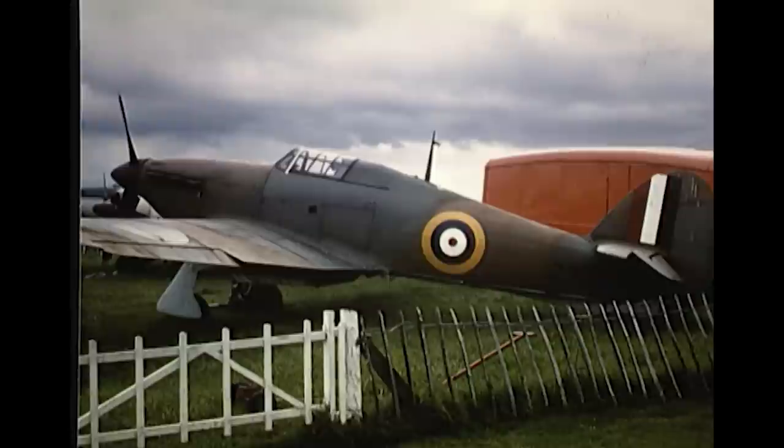Yeah, shame they're outside. The Hurricane remained at Old Warden until 1967, when all Second World War aircraft that could be made serviceable were once again recalled for duties with the Royal Air Force at Henlow. It was here that Norman and the Sea Hurricane were to meet again.